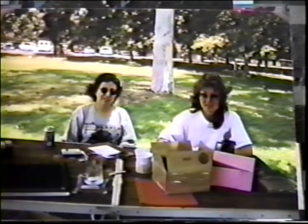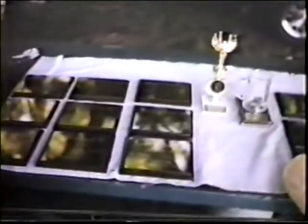Anyway, this is the awards table with trophies and concourse. Concourse, hey, I like it.